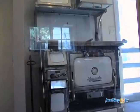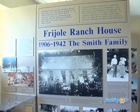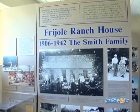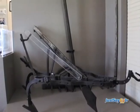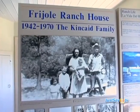But a number of families moved in and out of the ranch in the intervening years. But it was the Smith family that really built the house up to what we see in its modern day form. They were a truck farming operation. They raised about just every crop you could think of. They had a fruit orchard.